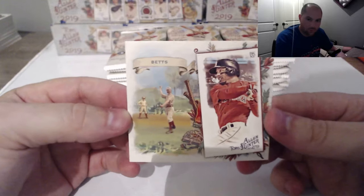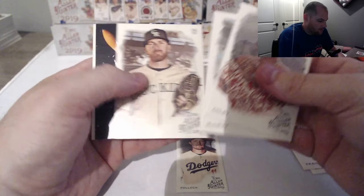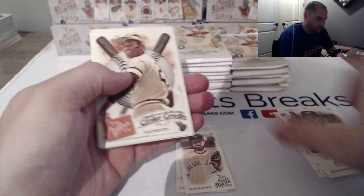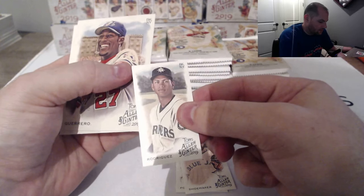Red Sox dish, Mookie Betts. Franco, the Pollock, Jeff McNeil, future MVP of this season. Vlad Jr. Shoemaker. I keep thinking these are rip cards. They keep throwing me off because I think they look similar to that kind of insert. Reese. Jorge. A-Rod. Little thing in the corner on A-Rod. Little thing.